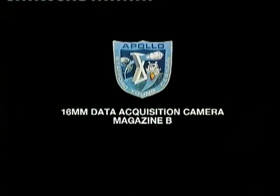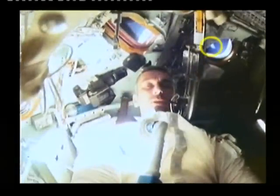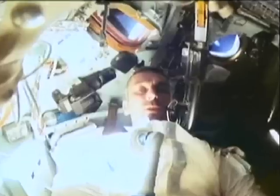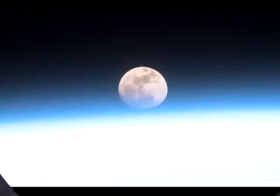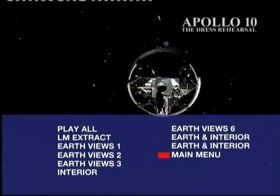Also seen in the 16mm reels is one brief clip of Cernan standing in front of the hatch window, with a little white dot outside it. Of course, this little clip lasts only a few seconds anyway, and that little white dot could very well be the moon viewed from Earth orbit. That's all for the Apollo 10 TV transmissions filmed on the way to the moon.